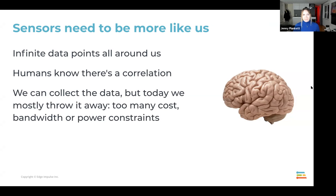There are infinite data points all around us. An elephant image is one example. There's also temperature, humidity data, environment data, counting how many people are in a crowd. There are so many different options. So we can collect all that data. But as I mentioned before, most of that data today is actually just thrown away because it's too expensive and too costly to send to the cloud to analyze all that data there. And we don't have enough human brain power to do it all manually. So let's put it onto the device and do embedded ML to determine these things rather than having a human sit in the field watching these elephants. Let's give it to the device and do it on the edge and further decrease our cost, bandwidth, and power constraints.